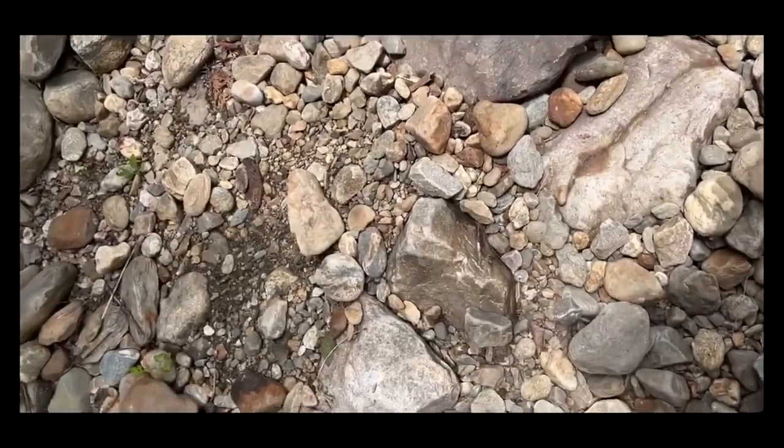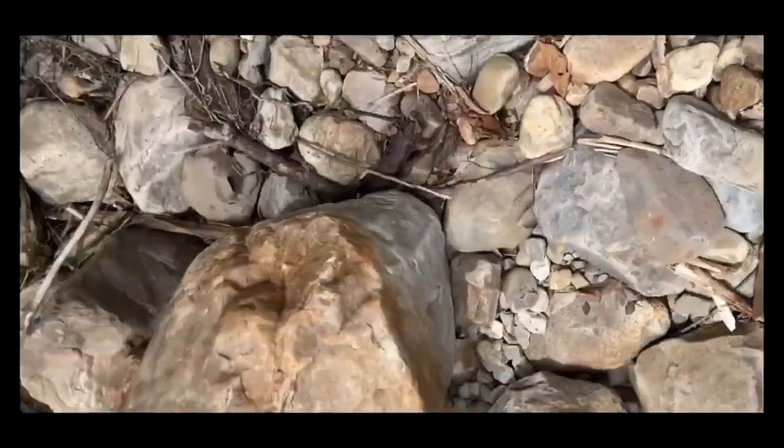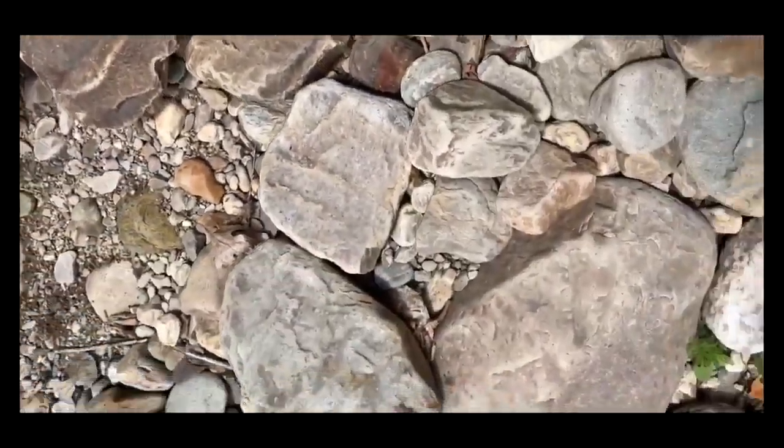Besides this, it's the land of quartzite here. Like all of this, like this is quartzite. These are all quartzite.